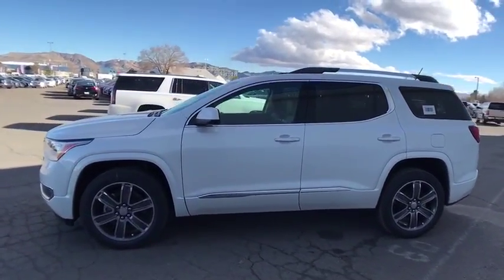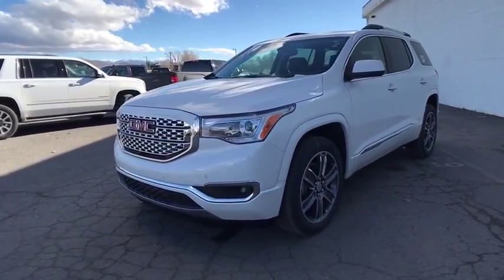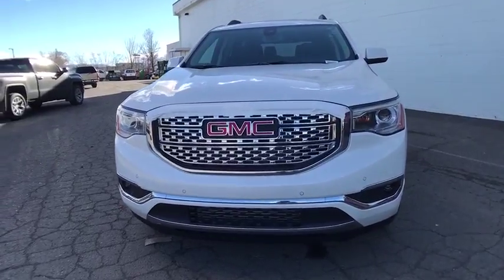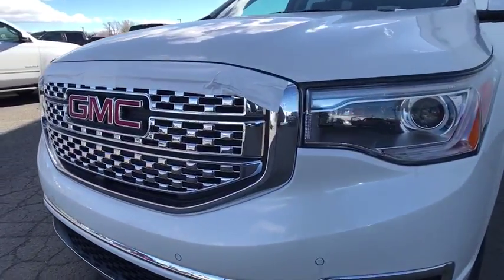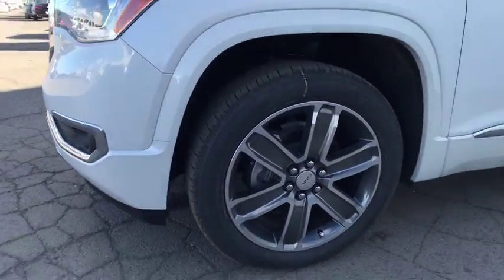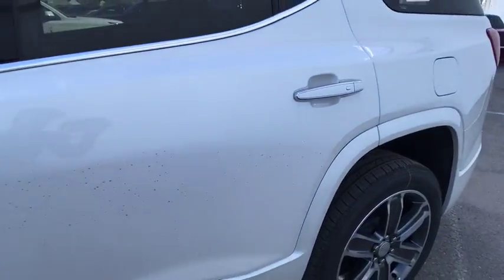Remote engine start, navigation system, steering wheel audio controls, keyless entry, power liftgate, anti-lock braking system, lane departure warning, tow hitch, all-wheel drive, power passenger seat, backup camera, leather-wrapped steering wheel, Bluetooth, adjustable steering wheel, auto-dimming rear view mirror, aluminum wheels, floor mats, four-wheel disc brakes, keyless start.